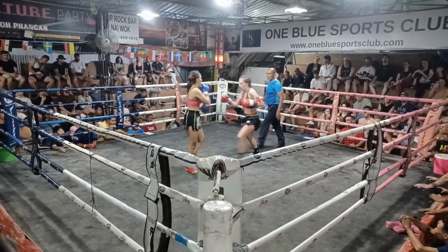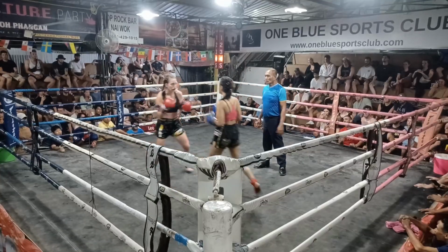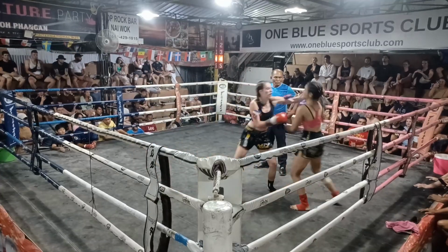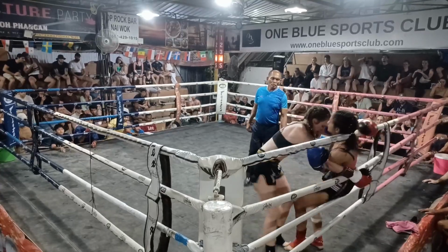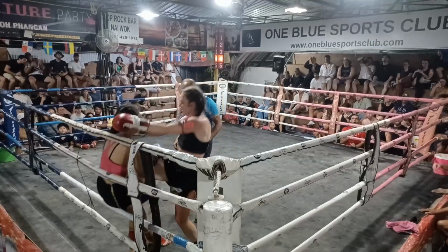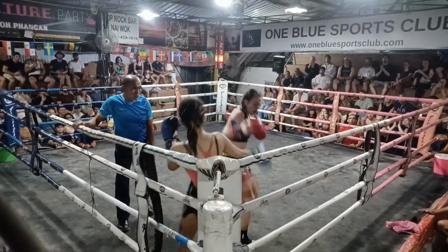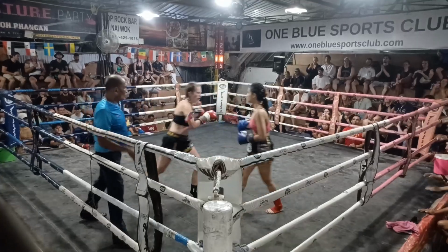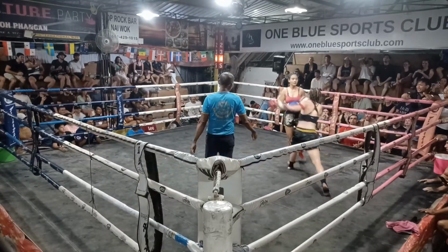Red is chasing her opponent, but she needs to cut her off and push her to a corner where she can tee off and not let her opponent escape. That's her push. Knees from red. Defensive knee from blue. Knees from red. End of the round.